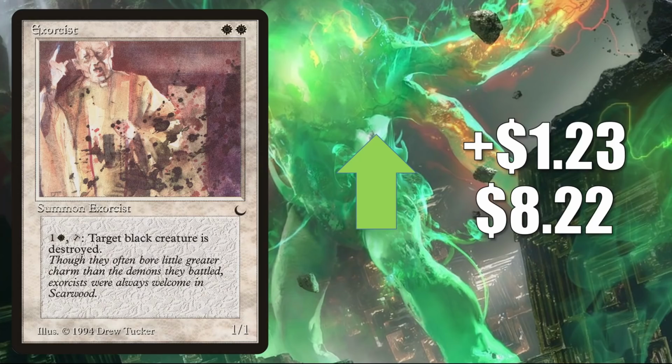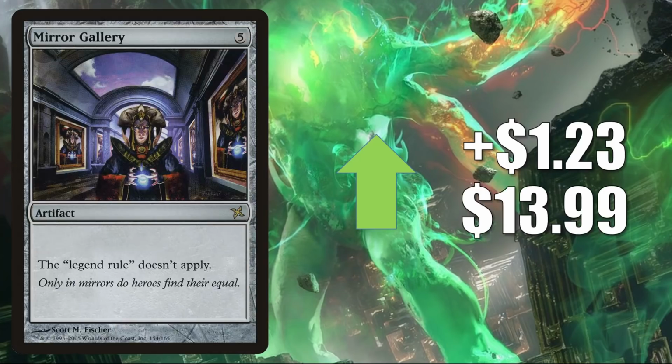Exorcist on the reserve list, also a cleric. It goes up $1.23 to $8.22. Mirror Gallery up $1.23 to $13.99. This is found sometimes in the recently reprinted Riku of Two Reflections builds and more.